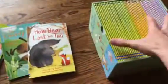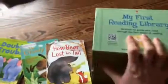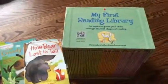So that is my very first reading library. Again, like I said, there's 50 books in there, so it's a great value. And then on here too, you can also scan to get more info for the parents' guide.